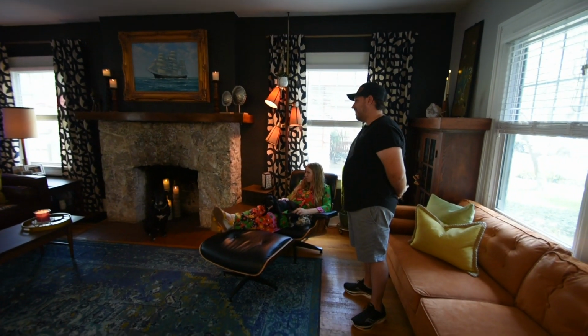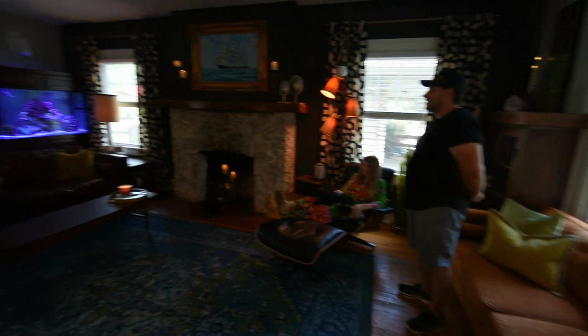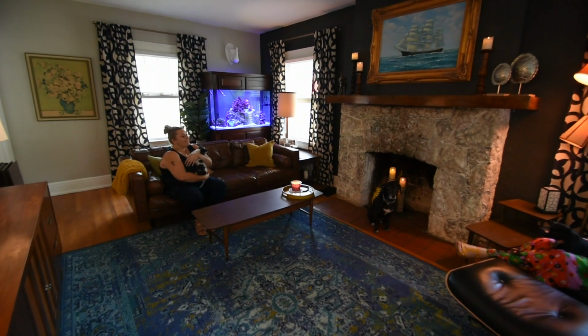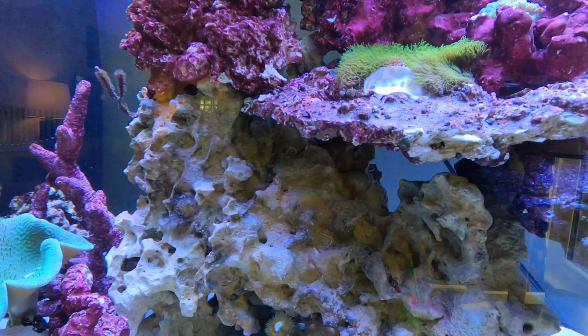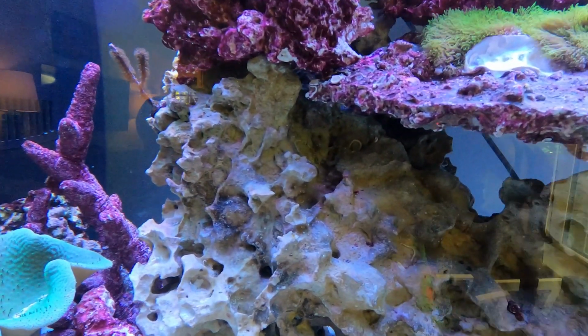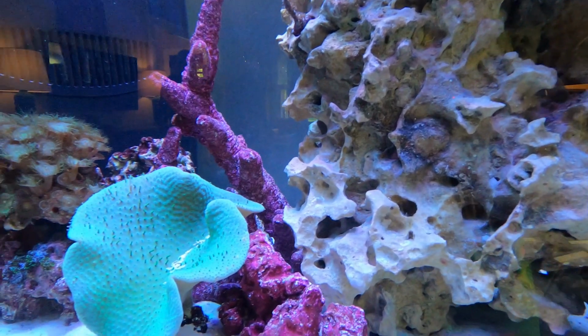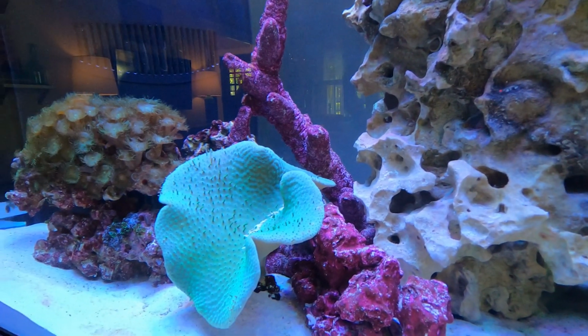So tell us about your fish tank over here. Oh, that's the biggest purchase we've made recently. Brand new. It is a saltwater tank. Nikki always liked to do fish, and this is our newest and largest tank. We moved from fresh to salt, which is actually easier.